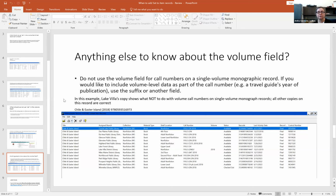So this is an example where I messed up a record on purpose. This tells you everybody else is circulating theirs correctly. This record is just for the 2018 edition. And so this should not be here in the volume field.